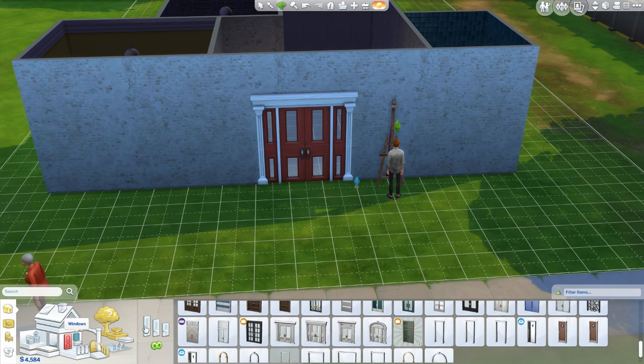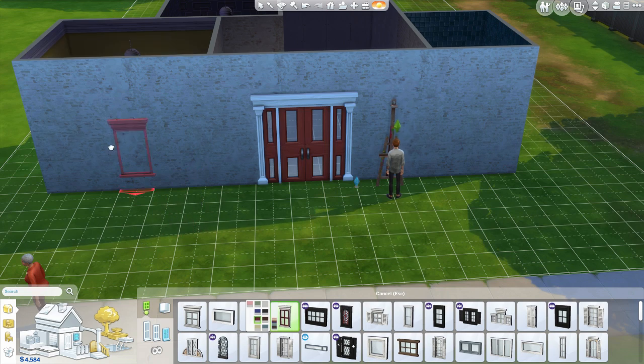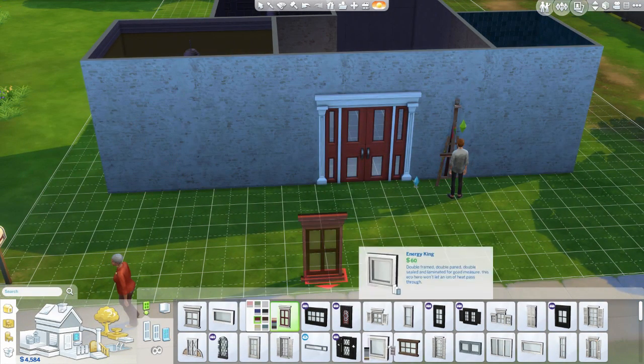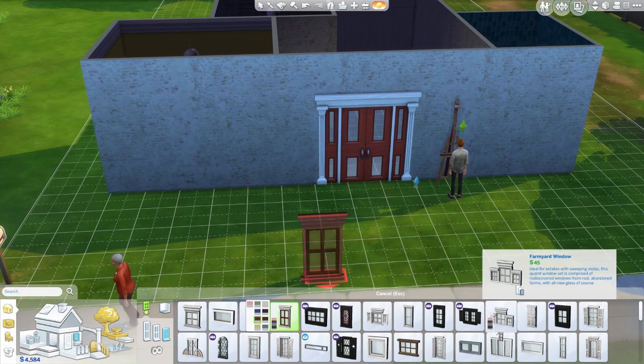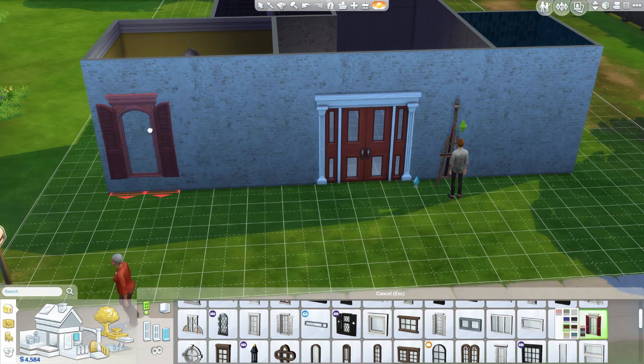Okay, we need some windows, guys. We got to window this place up. Now, I really do like these, and with the red shutters, oh my god, this is going to be so next level matchy. Let's actually try to get a little bit bigger windows. I'm a fan of bigger windows, and if we can get red shutters on these, oh my god, guys.